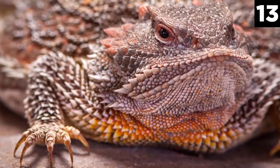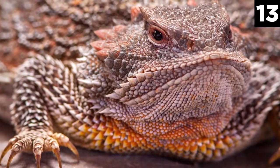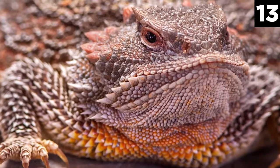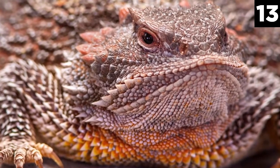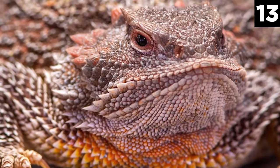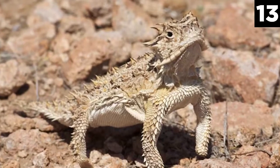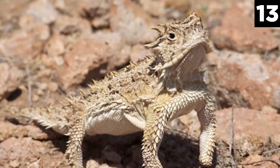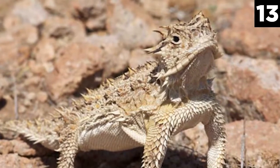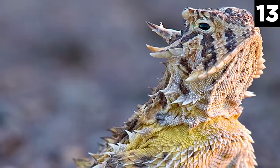Number 13. Red Rocket. Everything in the desert wants to eat horned lizards, so they have developed a wide variety of defenses in response. They are not the fastest reptiles in the animal kingdom by far, so running away is usually not an option. Instead, they try to blend into their environment using camouflage. If that doesn't work, then the 5-inch reptile will puff up and hiss in display of dominance. Puffing up also makes them harder to be swallowed.